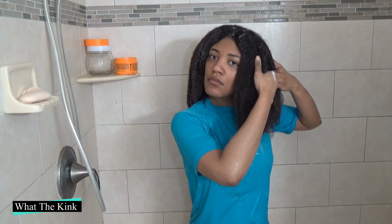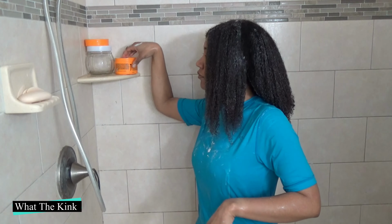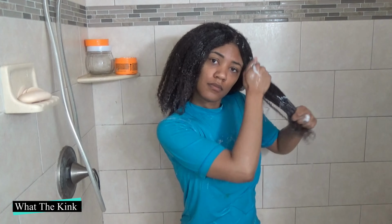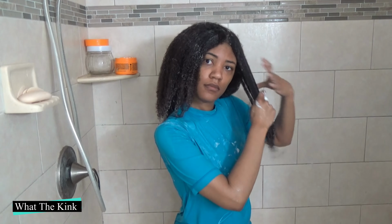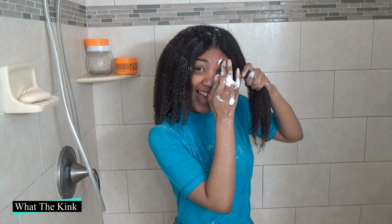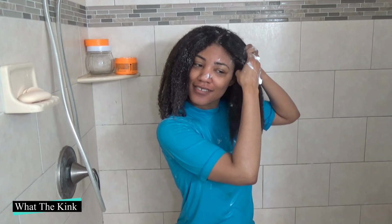Now, we got a little bit of weight, but I knew that my hair needed a little bit more. So now I'm going in with the Amika because there's no more of the Mixed Chicks conditioner left. And the Amika gave it just the right amount of weight that it needed. And yes, I got conditioner on my face. That's how much conditioner is popping off in this situation, y'all. Just that much.